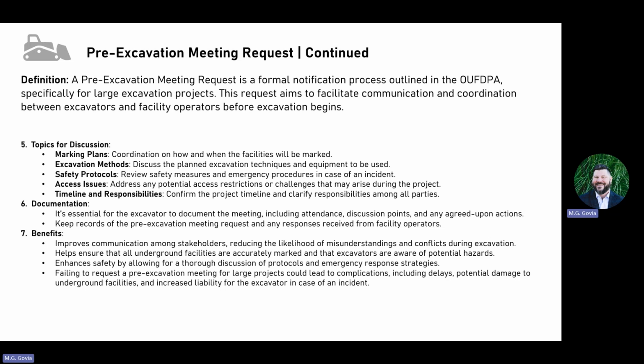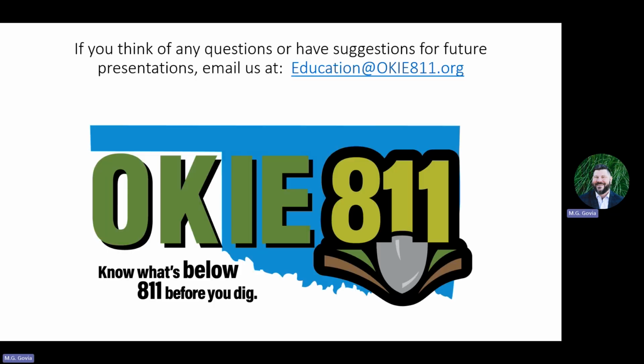So I'm excited about the new law updates. I want to know your thoughts on it as well. Email me when you get a chance. The email address is education@ok811.org. Let me know your thoughts on the law updates and how it's going to impact you. And if you have any questions on improving your processes or anything like that, I'm here to help.